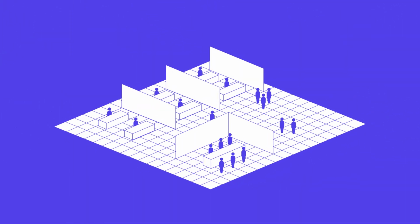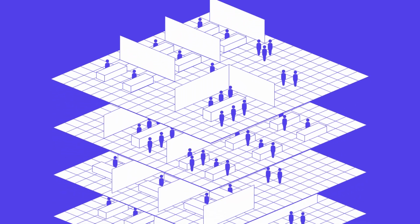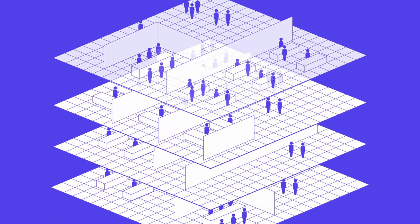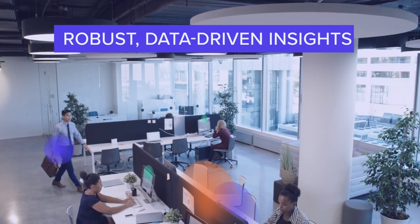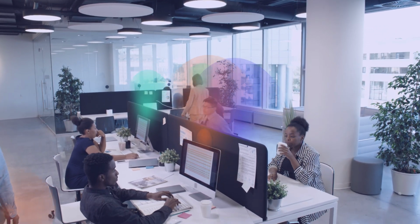Our industry-leading analytics reveal deeper insights to fuel smarter decisions in your space today and going forward, allowing you to reimagine a smarter workplace from the inside out. InnerSpace's technology utilizes the hardware you already have in your office and leverages your Wi-Fi to provide you with robust, data-driven insights into how your space is being used today.